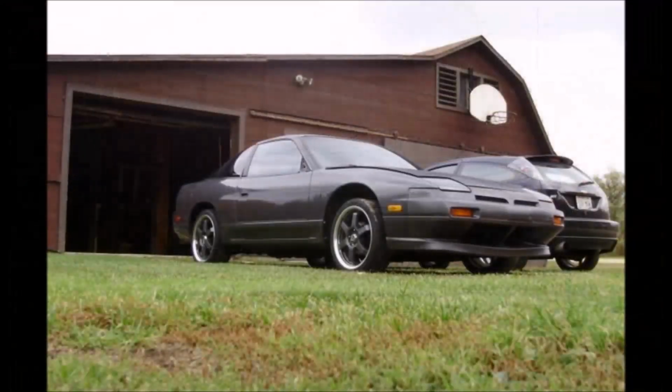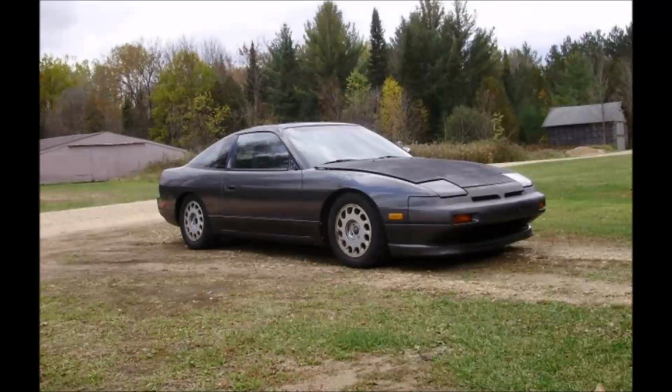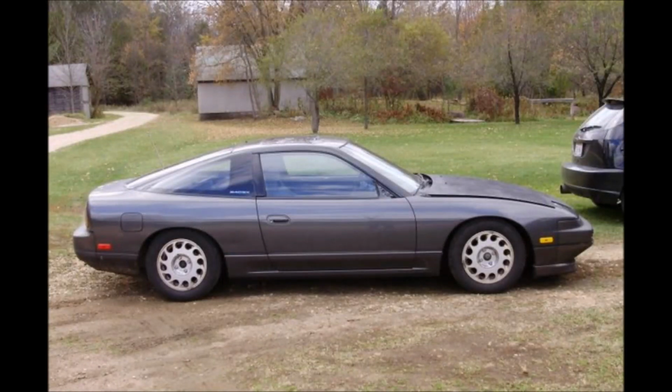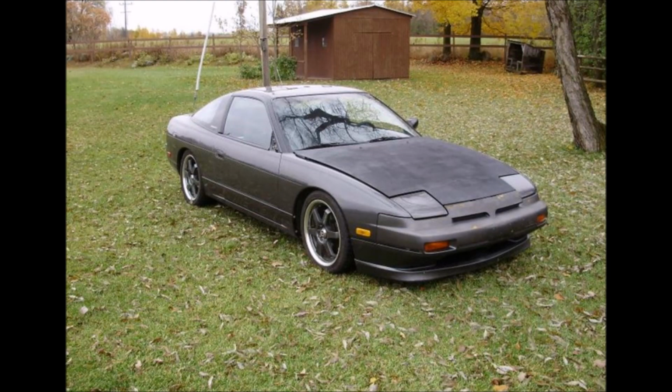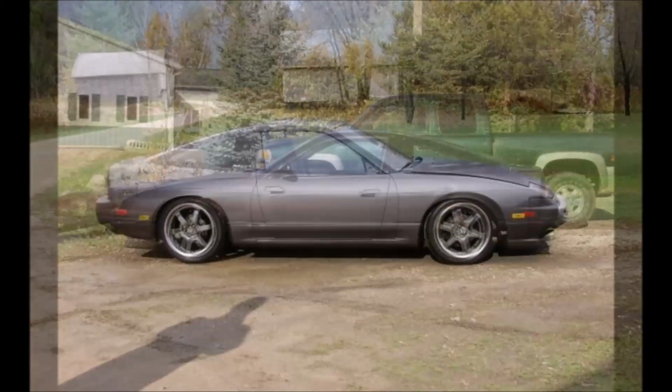Swapping the wheels over, I did notice that the shocks were blowing, so I picked up this set of Megan track coilovers. They're a little stiff. I ended up swapping them out for a set of Megan Streets. Going forward, I think I'm going to get a little bit better track setup, maybe some BC Racing coilovers or Stance suspension or something like that. I'm not 100% sure yet.